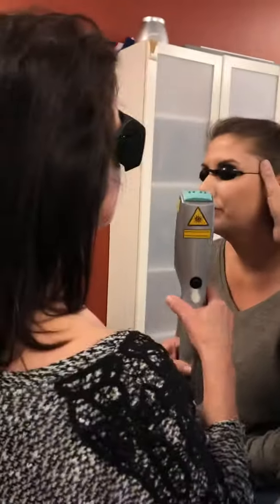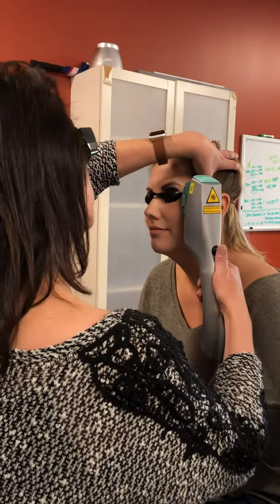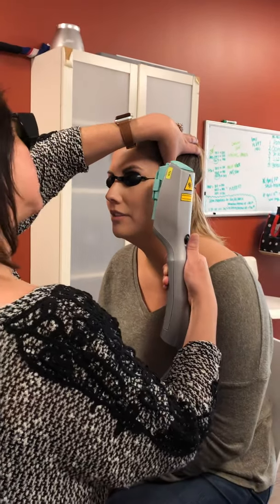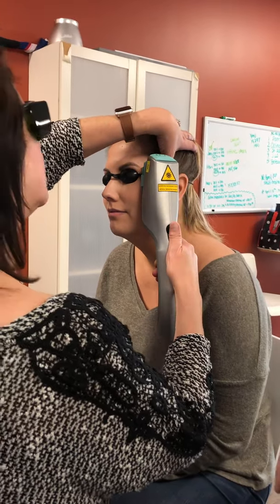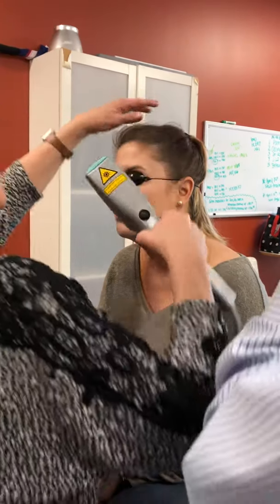The other thing that I might do here is, a lot of times if they have a significant amount of hair, you can put your thumb there to make sure I don't get any, covering the hair, because the IPL will burn the hair. Well, it won't be that much hair. Okay, that's number 4.